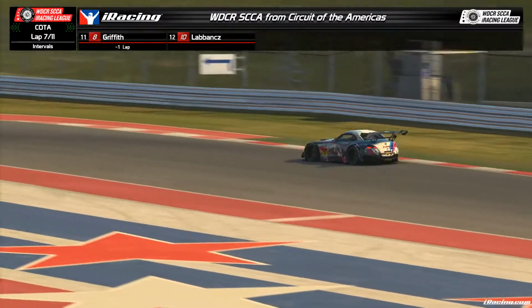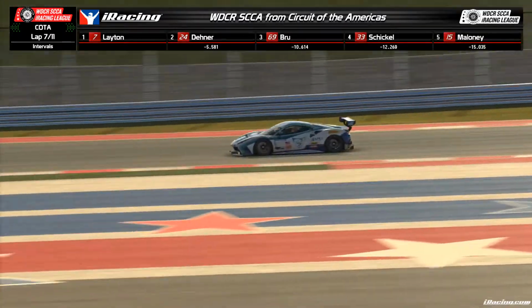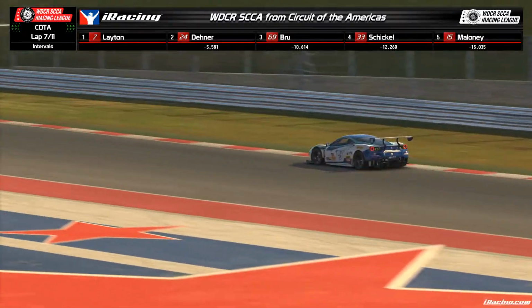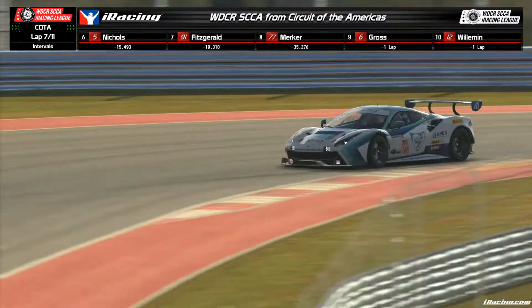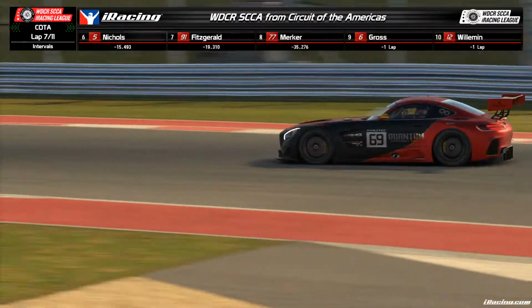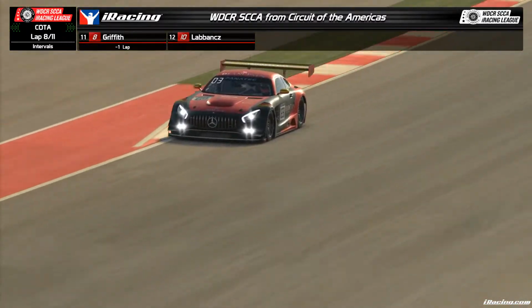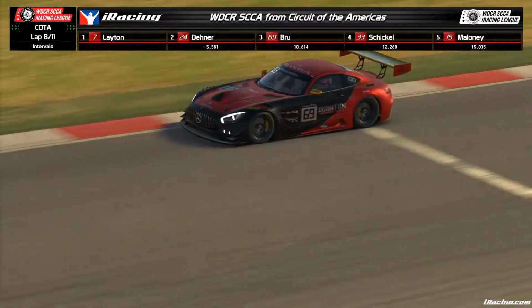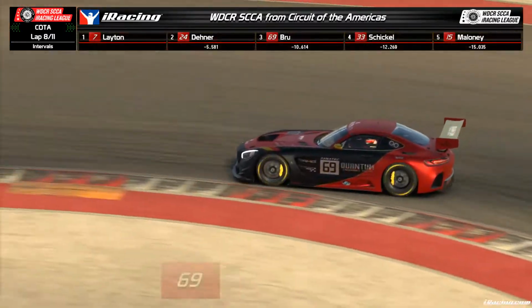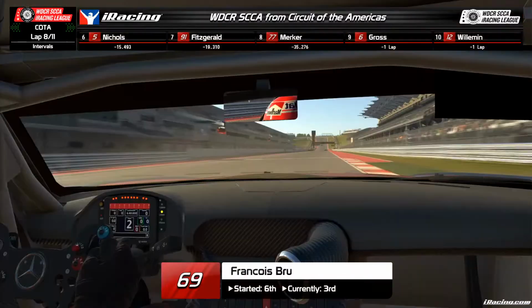Back up front, Thomas Layton continues to lead the race in the number 7 BMW, then Colin Daner in 2nd. Nice livery on this car as well as he heads through last couple corners on the racetrack. Then Francois Abreu, who you mentioned a minute ago, who has been so consistent, just podium after podium after podium, in the right place at the right time, it seems like every single week. Yeah, it hasn't been from outright pace. I'm not saying you're slow, granted.